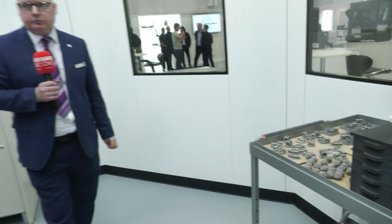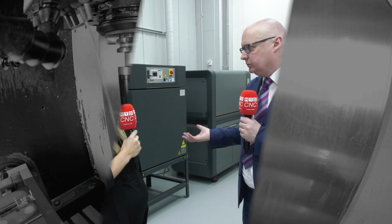Matsuura have invested in this facility. They've trained the members of staff. You've sent staff abroad. You've got all of your partners as well. So all in all, who would you like who's watching to walk through that front door, and what can you teach people coming here? I think the simple answer is we can show you firsthand the technology. We can show you end to end, and you'll leave understanding if this technology can work for you.